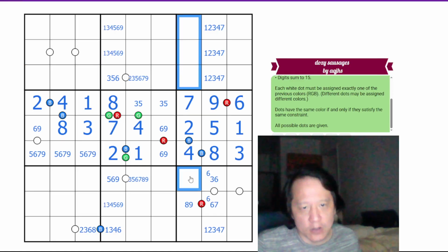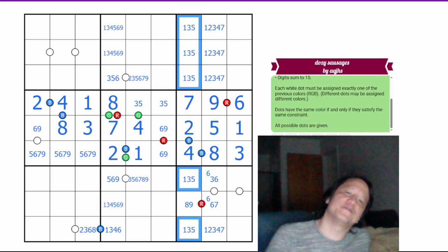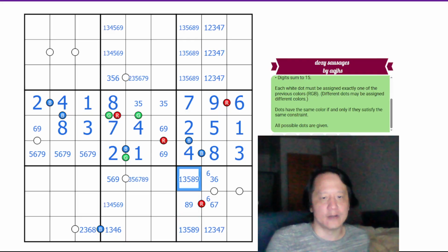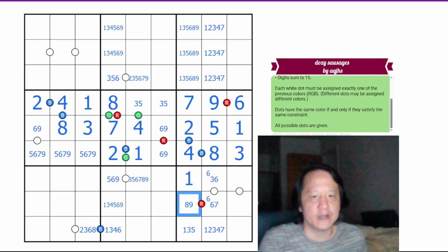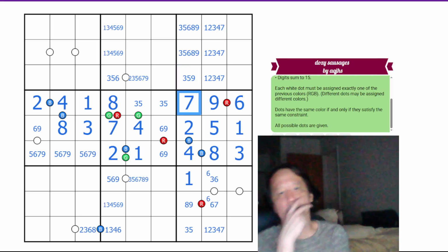Remaining digits of column 7. We have 1, 3, 5, 6, 8, and 9 available. These can't have 6 in it because 6 is guaranteed in this box to be one of those 2 cells. 8 or 9 cannot be here because they would necessarily be consecutive with the 8 or 9 here. This can't be 3 or 5. That's consecutive with 4 by negative constraint, so this must be 1. That eliminates 1 in the rest of the column. So no 1 there. This can't be 6 or 8. It's consecutive with 7, and there's no dot between them.